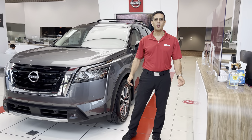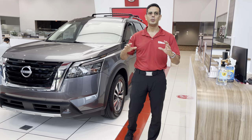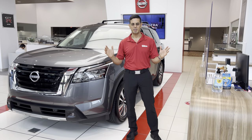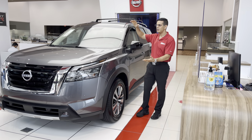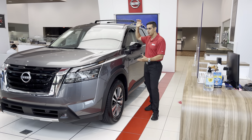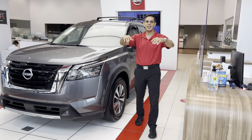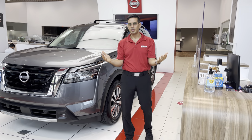I'm going to give you the walk around of the 2022 Pathfinder, the vehicle that defines Nissan in the SUV segment. Okay? This car has the roots that have made this model so famous and also has everything necessary to be successful here and in the future.